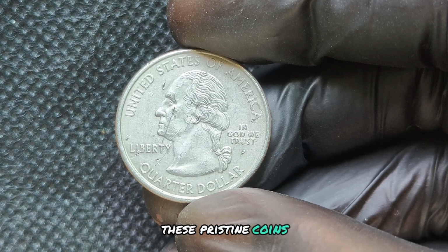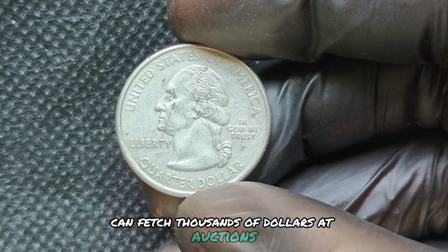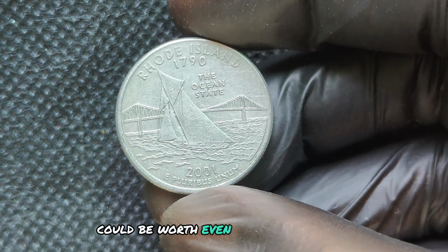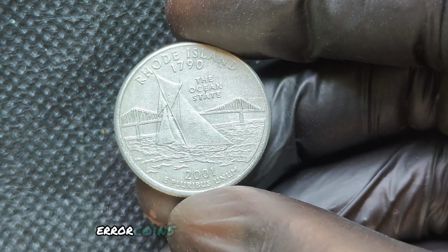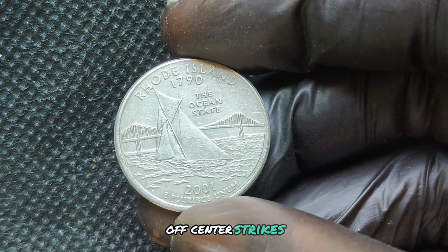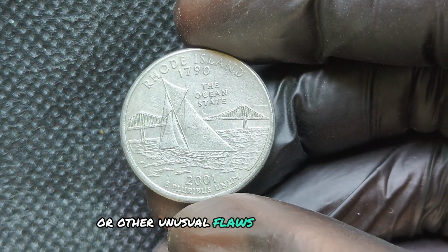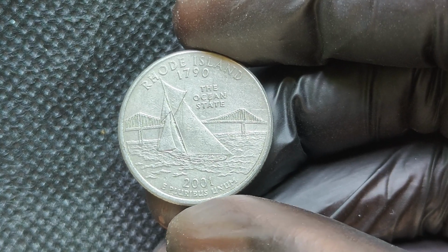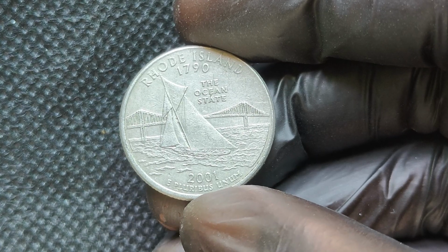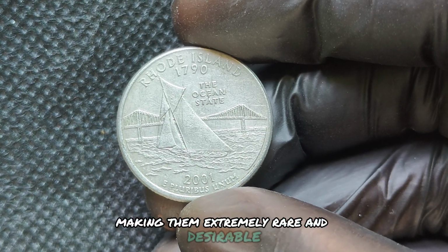These pristine coins can fetch thousands of dollars at auctions, and the rarest of them, in exceptional grades, could be worth even more. Additionally, error coins from 2001, like double dies, off-center strikes, or other unusual flaws, are incredibly valuable. These coins were never meant to enter circulation in their error state, making them extremely rare and desirable.